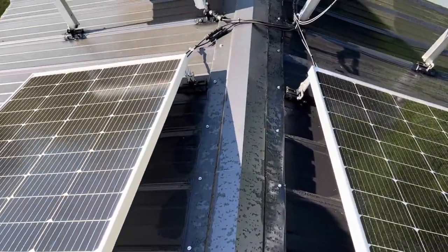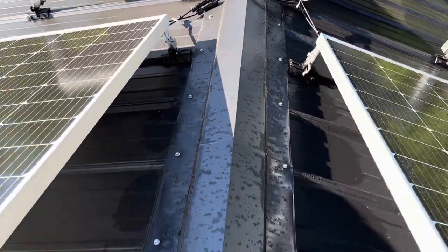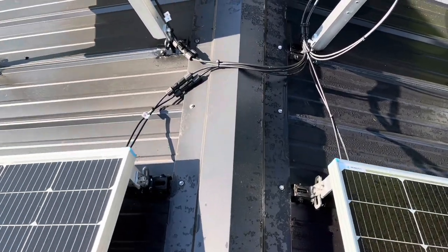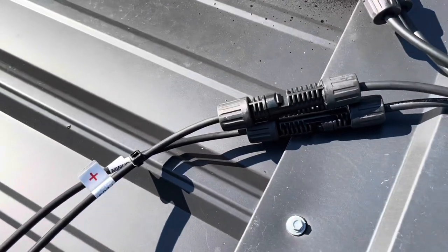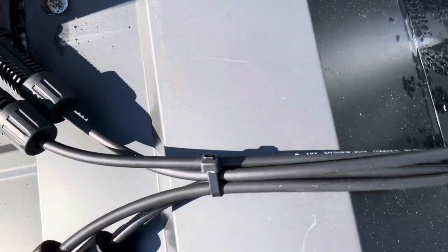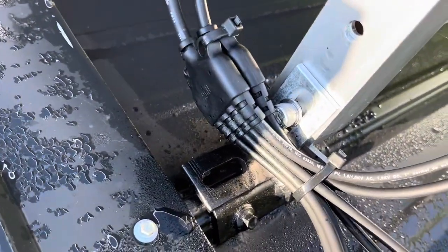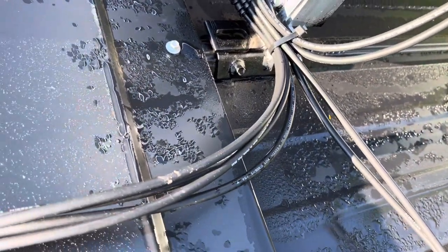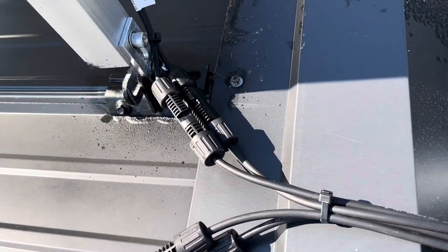So I'm going to come back here to where we have. Sorry about that. Walking on a wet roof. And here's where our panels connect. And I used, you can see these guys here. And also another product through Renogy that I bought were these splits. And basically you just plug them in, and it brings four panels into one.